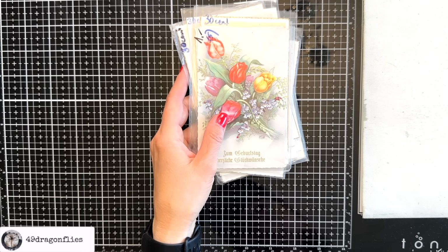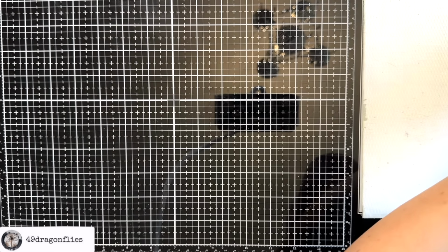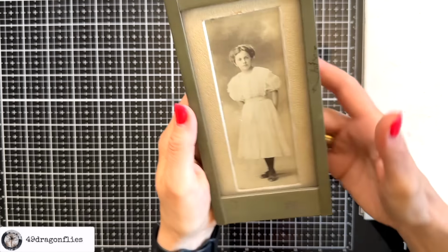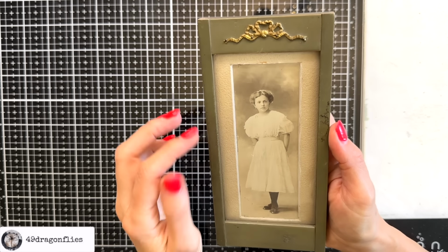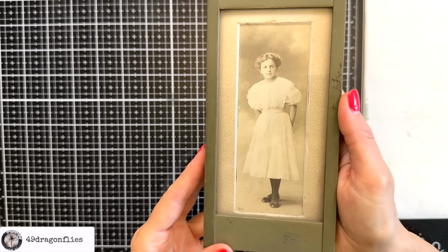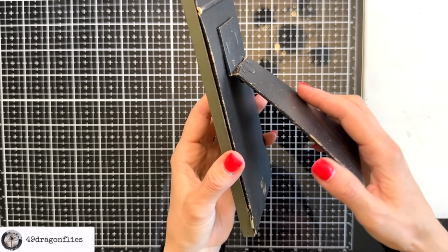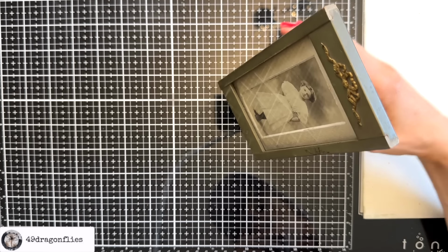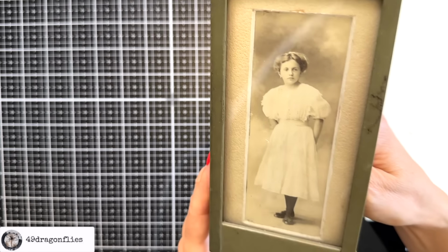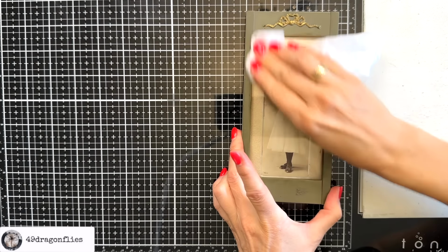And the best find and most expensive, I mean, this was 10 euros. Also not expensive for what it is, but look how cute this is. So it's a cabinet card, and look at this frame. I love this. You can just stand it up like this. And how cute is she? I just had to have it. Where am I going to put it? I do not know. I haven't even cleaned this up yet.